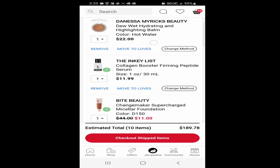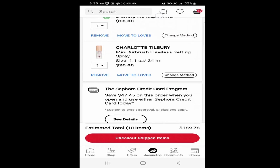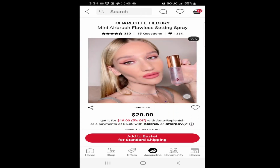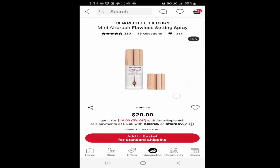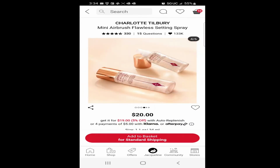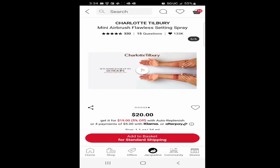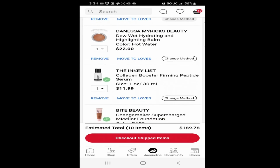Next up, and finally, we have the Charlotte Tilbury Mini Airbrush Flawless Setting Spray. This has been sold out in the full size for quite a while, so I just relented and decided to get the mini for $20. And besides that, you know I love myself a good mini. So these are the items that are in my Sephora shopping cart.